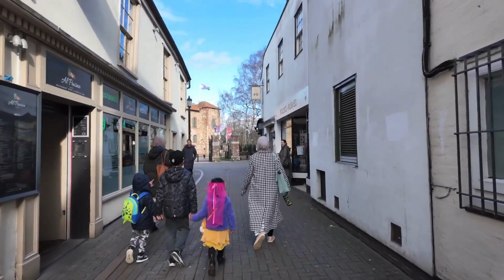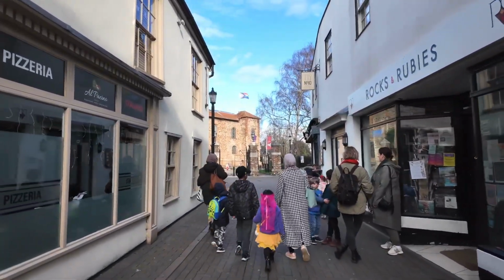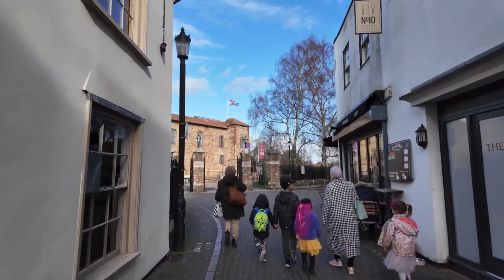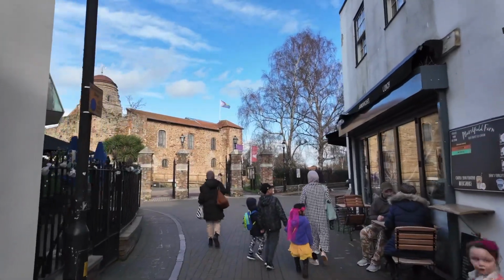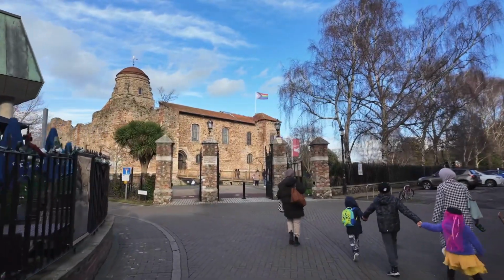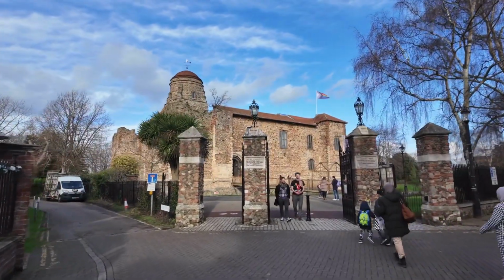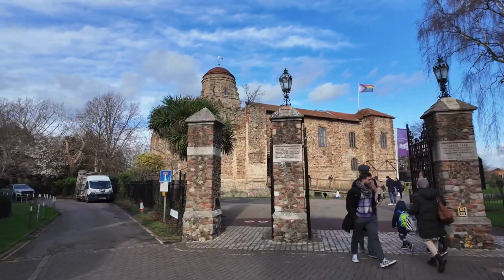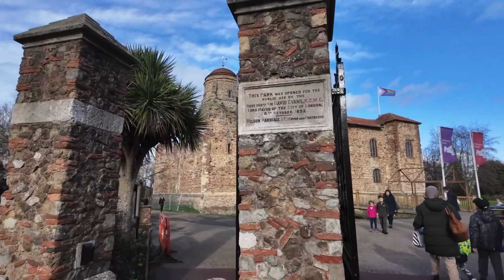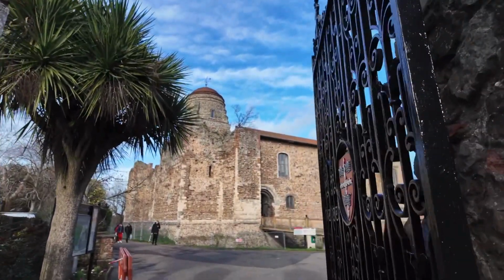Now, when the Saxons took over, when the Romans left Britain, they actually kept the majority of the Roman roads. So you can see it's quite intertwined with one another, and it's known as Castle Park. And let's have a look at some of the plaques here. And this is Colchester Castle, just behind these gates here.